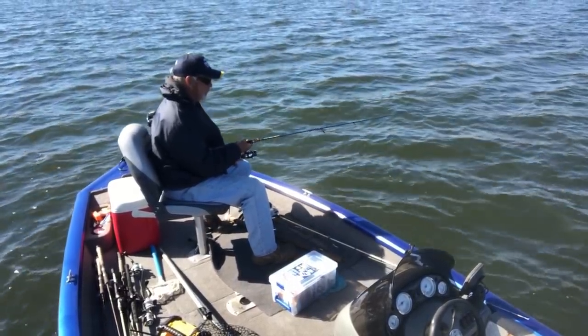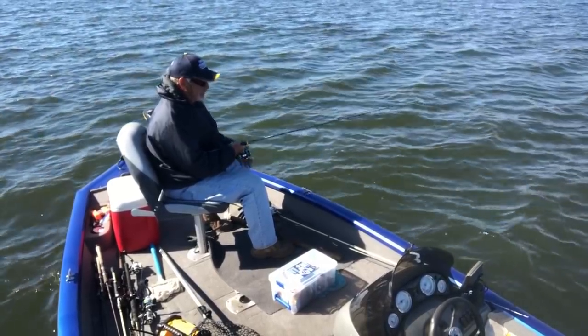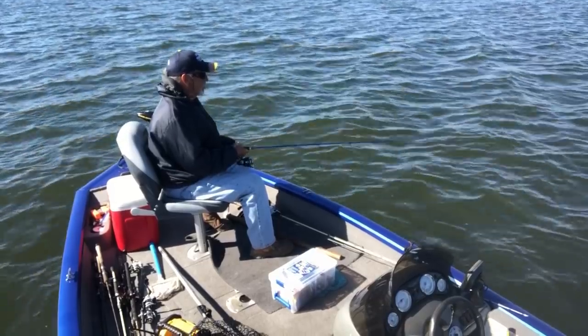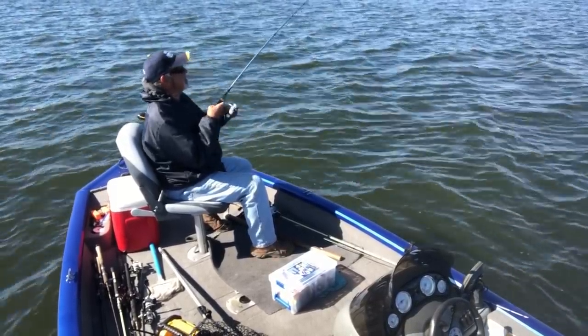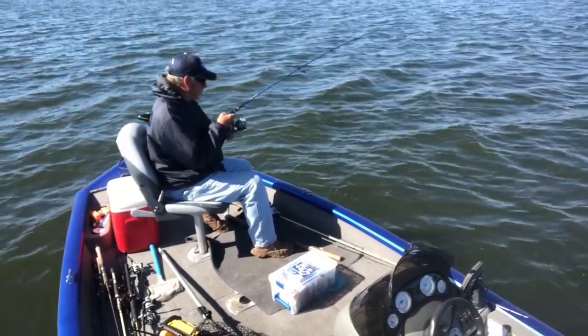Somebody asked me that on the show, could I tell the difference? You can tell the difference more with stripers than you can perch. Perch look like small stripers, all of them look about the same on the bottom.